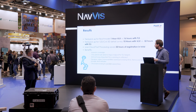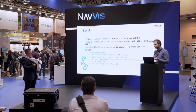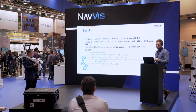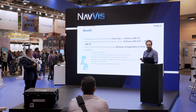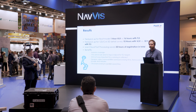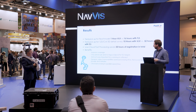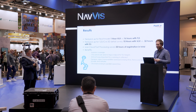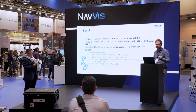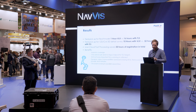The field pickup for the 12D and Civil 3D detail survey, 10 hours with the VLX compared to 32 hours with TLS. And using Ivy on Cloud post-processing, they estimated that they saved themselves about 30 hours in registration processes. Some of the other benefits they achieved with the VLX is superior coverage. I already mentioned that. It was a one-person job. So no legs, no bipods, no laser scan targets.